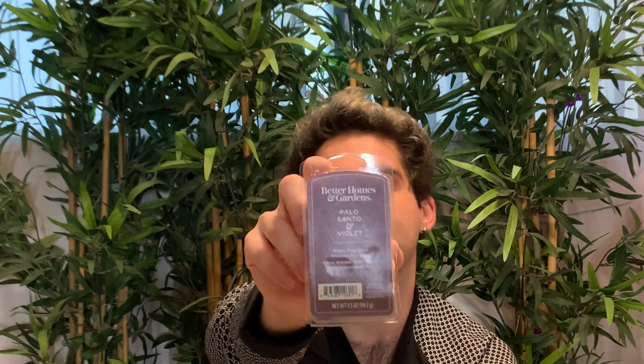All right, and the last one that I picked up is Palo Santo in Violet. I believe Palo Santo is like this wood sort of note, or woodsy sort of scent. Please feel free to correct me in the comments. I by no means am an expert on every scent note. This is described as citrus, oriental, violet, woods, amber, and sweet. Okay.